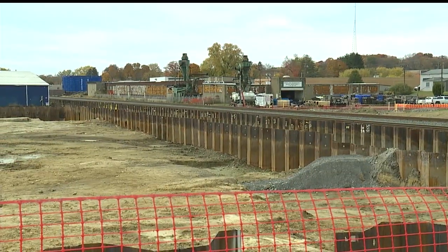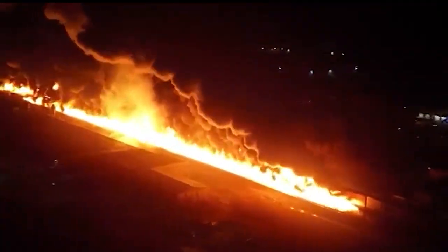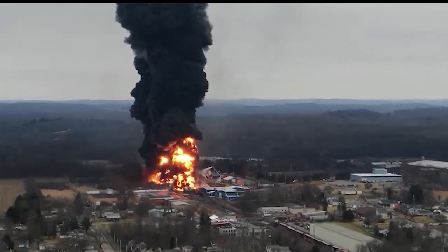Because from here you can get a view of the entire site and see up close the last area where hazardous waste was excavated. A milestone in the ongoing cleanup process. Ground Zero, as it's referred to, is where the train derailed and where the vent and burn later took place.